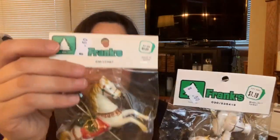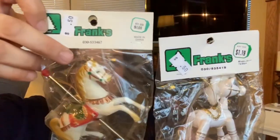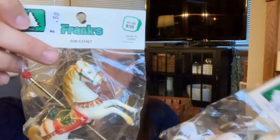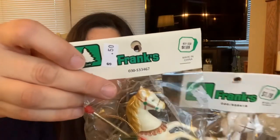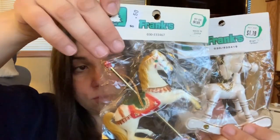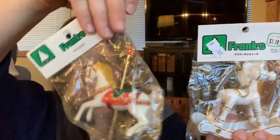So first I got these ornaments. Frank's was a nursery and craft place that closed years ago now. These are made in Taiwan, so they are a little older. They don't have barcodes on them. I don't know what that means. To me, they look like they're from the 80s. But anyway, I got two horses. This one's like a carousel horse.